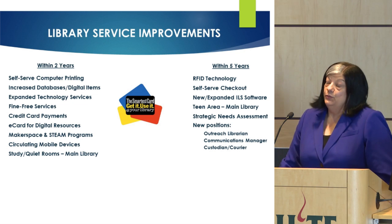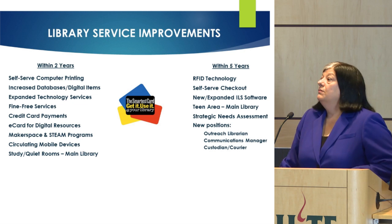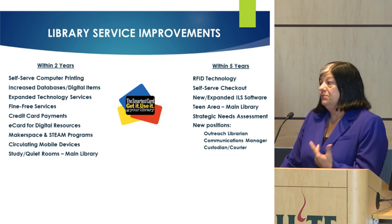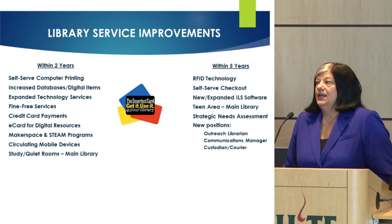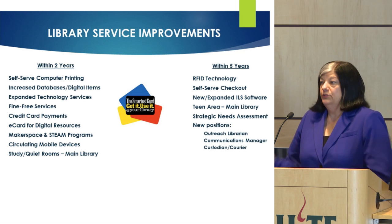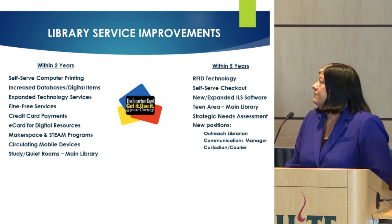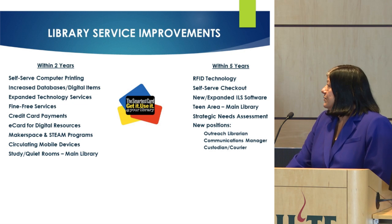Within 5 years, we would probably need to be looking at total updating of the libraries. Most libraries are going with RFID technology, that's radio frequency identification. It takes the place of barcodes, and once the transition is made, it is much easier for staff and the public in general. You don't have to use a wand on every single barcode. When books are put into the book drop, they're automatically cleared, so much less staff involvement in the actual circulating of the materials.